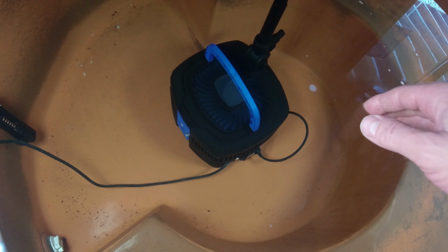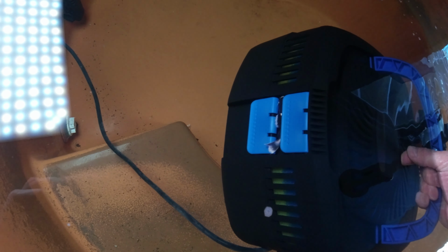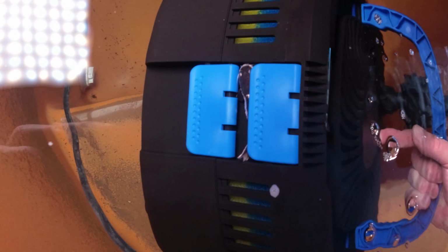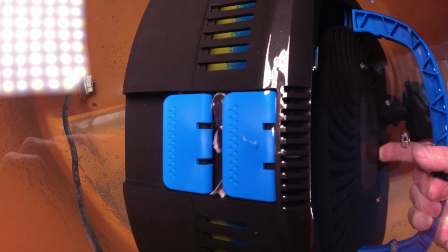You can tell one's sticking out of the handle over there. That handle on the side is almost exactly 3 inches, so we can kind of get an idea how big these guys are. Every day he grows a little bit bigger. He's maybe 3.2 inches, which is pretty crazy.